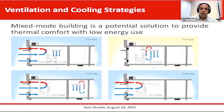So in this slide, I'm talking about a couple of strategies. You can use a strategy where, on a cool day, you use only natural ventilation and zone your building. So a certain part of your building operates in natural ventilation, while the other part operates in air conditioning mode. That's called zone mixed mode buildings. Or you can do a temporal mixed mode, which is in the 2 images on the right side. So when outside is comfortable, you use outside air to provide the ventilation.